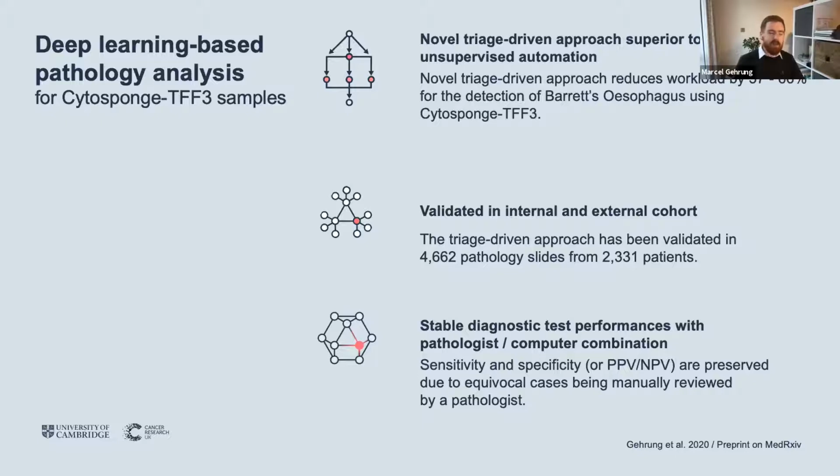And the same applied for using this approach on the BEST3 study, where we obviously look at positive predictive and negative predictive value. And exactly that stable diagnostic test performance was ensured because we were forwarding equivocal cases for manual review by pathologists. Thank you very much.